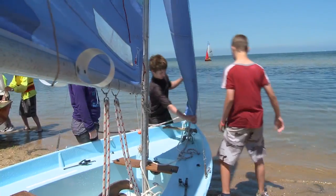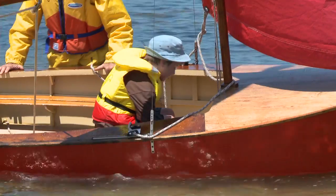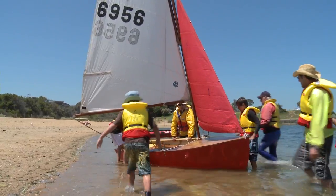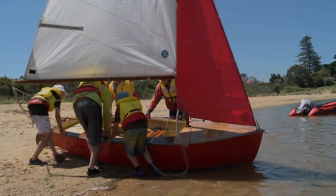Sailing brings together a lot of the skills learned in regular scouting. For example, the bowline, figure of 8 and reef knots are all essential knots in sailing. Sailing is great for character development, self-esteem and building skills for life.